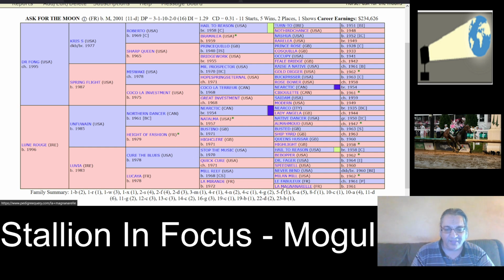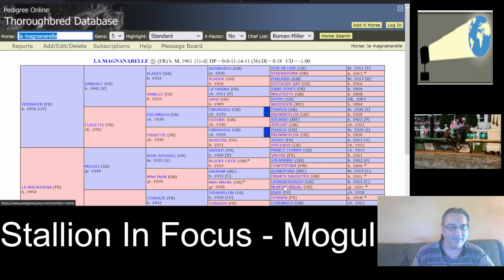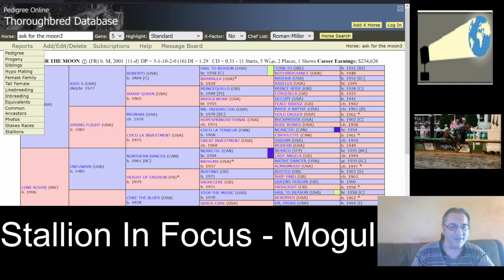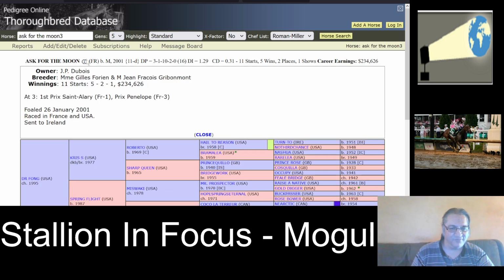Look, so the 5th dam of this horse is foaled in 1961. So we might even get to the 6th dam this time. No, the 7th dam of this horse here. Ask for the Moon is the 5th dam of Mogul. So it really is a litany of pattern race top class Group 1 winners for the last however many years. Another one that won the Prix Saint Ollery of 2004. No longer a Group 1 race.